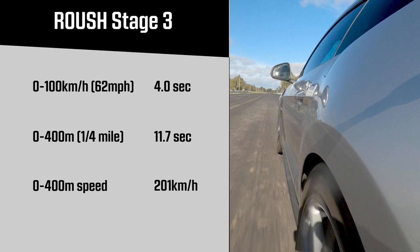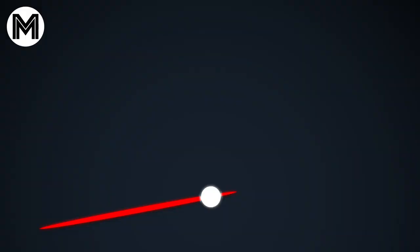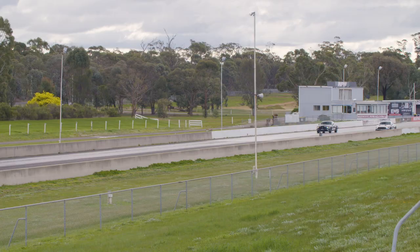As for the other Mustang, despite its identical power and torque figures, it's around half a second slower to both milestones. Now let's see how they compare over a roll race with both cars wearing their stock tyres. Even Stevens, 50 k's an hour. Floor it.